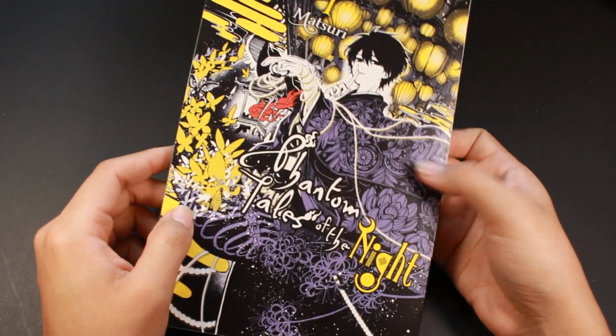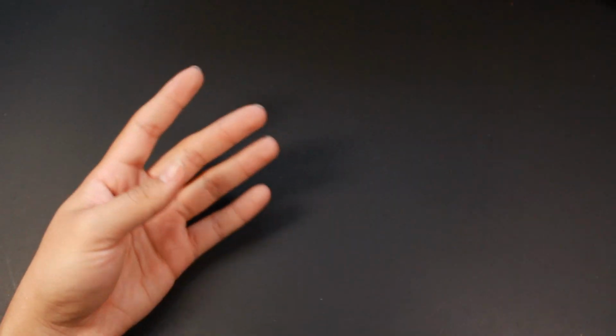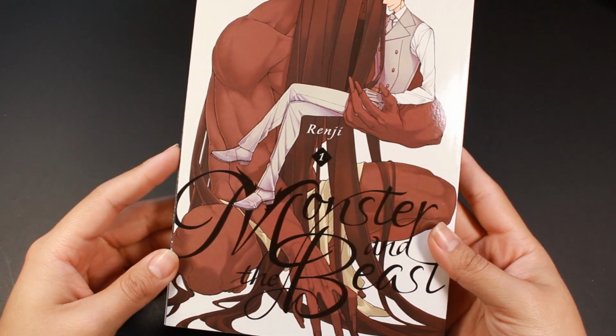But I liked the art style. The cover is gorgeous, and I'm excited to read it. There's a couple volumes out of this already, so if I end up liking it, there's a lot more to read. Next is Master and the Beast. I think I read a couple chapters of this online.